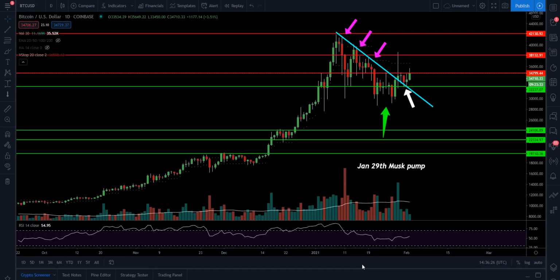So first of all, what I want to do is just start in on the bearish side, and then we're going to get into the bullish side. Now on the bearish side, to get this out of the way, what you can see here is we are having these lower highs coming in, and it was marked by this downtrend line.